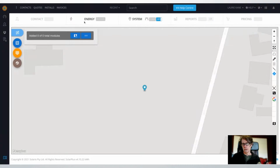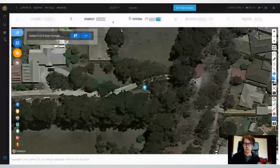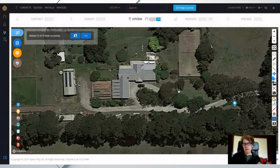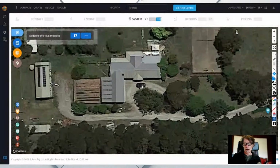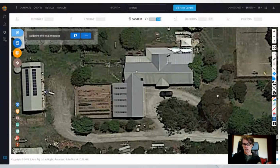Now remember that you have the option of just diesel displacement modeling if you're wanting to do it that way. So having come through here to the map, let's talk about mapping options. This is just Google Map that we default to here, but you can see I've got a few options here.